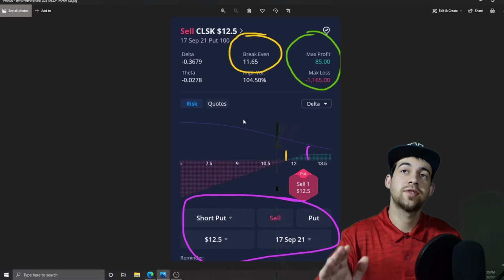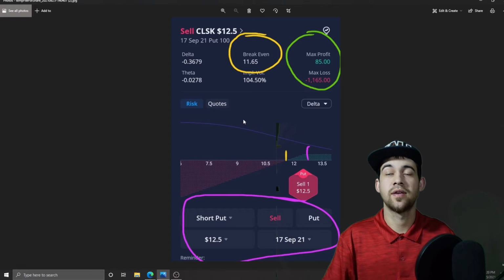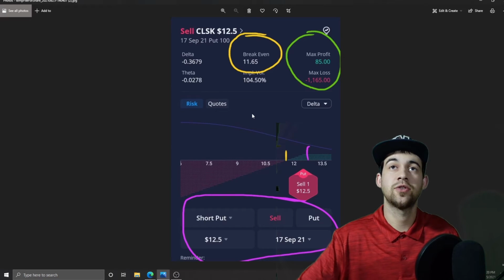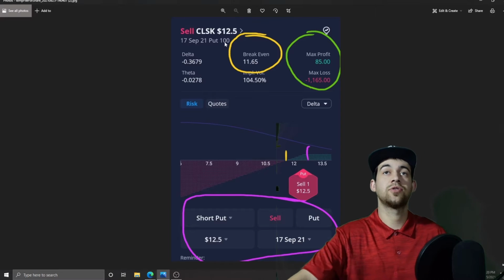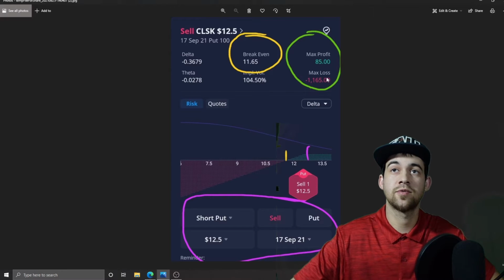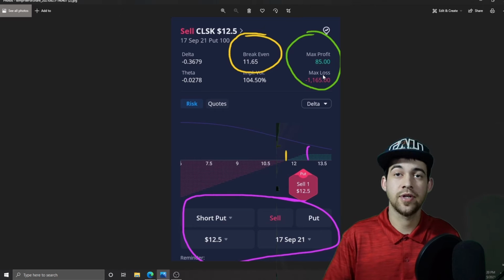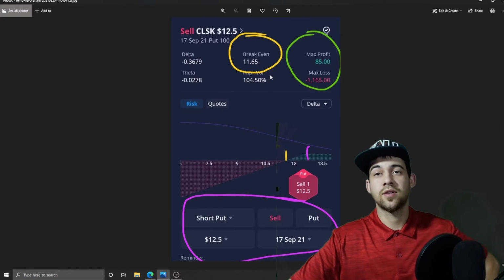Here, in the green circle, you're looking at 85 for your max profit. This is the premium you're going to get right off the bat for this contract, and you're basically on the side of buying 100 shares, which means this is your max loss here, because when you get your premium, you take that from the total that you're going to have to spend for those 100 shares, which would be 1,250 because you're buying 100 shares, so you times this by 100. But you take that 85 away from it, which would leave you with a max loss of 1,165 if you get executed in the contract by, in this case, September 17. So we're looking at a little bit less than a month here.